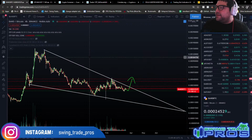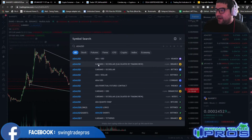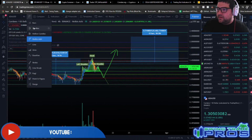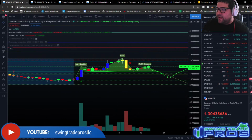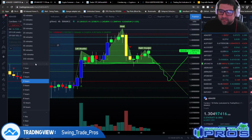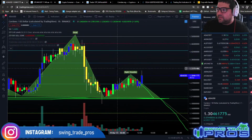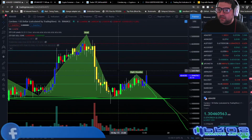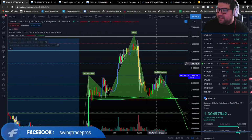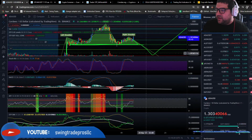All right. It looks like ADA is getting back above that area we were talking about. We broke it. Nice. All right, so we've negated the head and shoulders pattern. That's excellent. See if we can close above that.